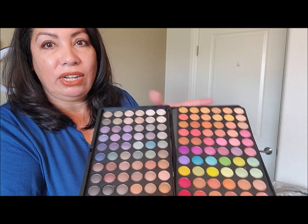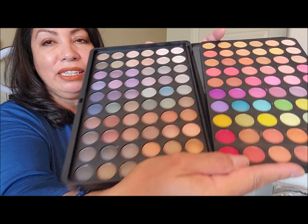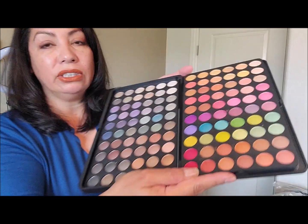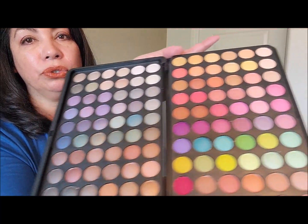It doesn't tell you the colors on here, but it comes in a box like this. This is what it looks like. And then, okay, it has a little mirror there. You guys can see inside here, and then you have all these eyeshadows all in one. Look at that. Oh my goodness. Look at all these eyeshadows that you get for $1.25. They're so pretty. The colors are just beautiful. Look at the neutrals. Oh, I love the neutrals.